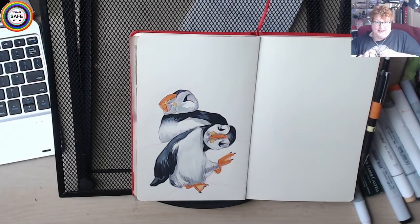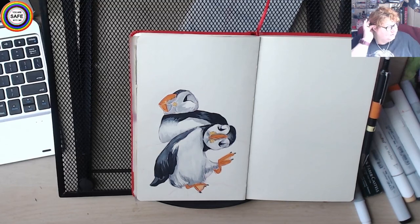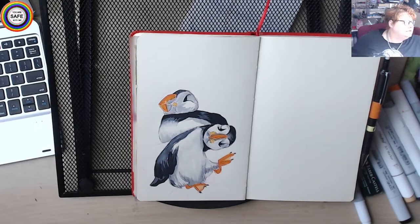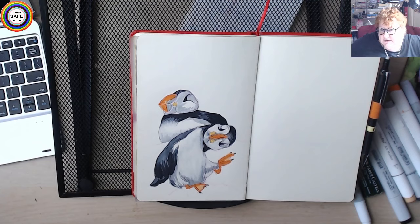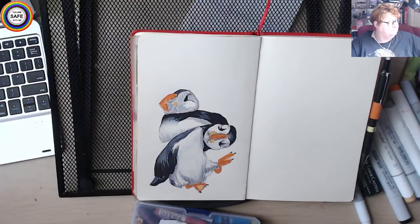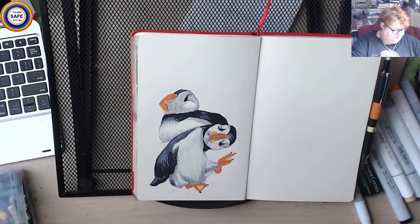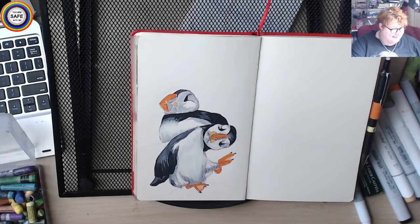These guys are cute. I love this. Give them something to stand on, shall we? What do I fancy? Should be a bit mixed media. Bit of mixed media. Why not? Just throw in a bit of you. Some grassy bits.